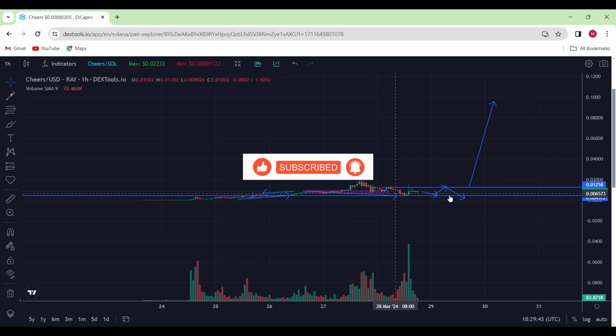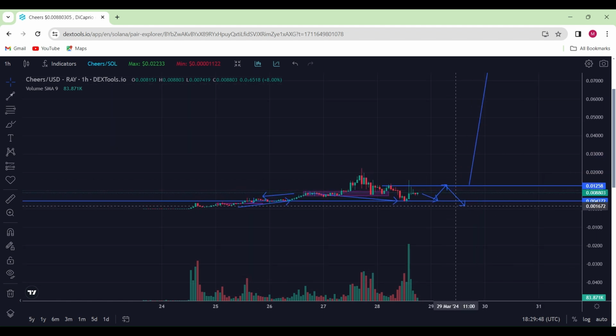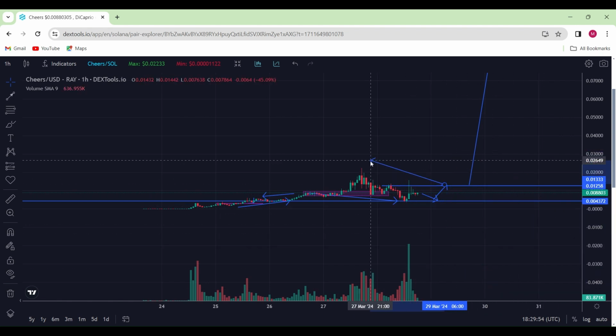Let me know your thoughts. What do you reckon? Do you reckon we can get to 10 cents? Or perhaps you don't even reckon we get back to our last all-time highs. And which token are you holding? And do you reckon this token will be one of the shining stars of the meme space?